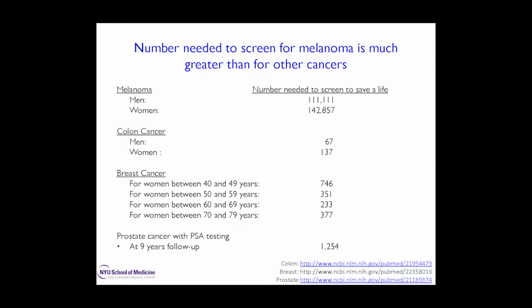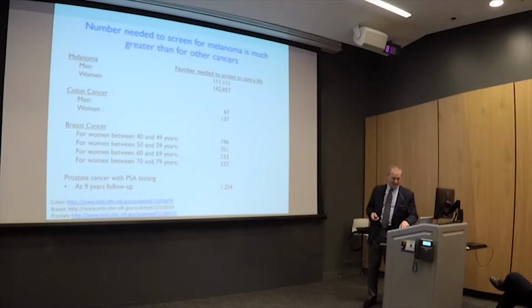But the Germans said, okay, this is good. They decided we're going to do this. So they did it countrywide, but they said, let's just do the screen. Let's just tell everybody to get a skin exam, but we're not going to pay the doctors to do it, and we can't invest in all that educational stuff. Let's just look at the outcome when we just tell people to go and do it. And of course, it didn't work. The follow-up study showed no decrease in mortality at all. So the education is a really key part of it, and incentivizing people to actually do the screening.